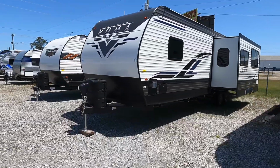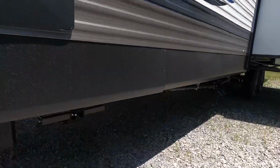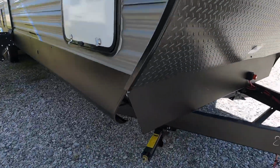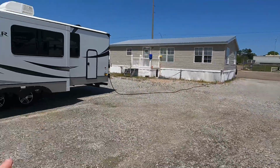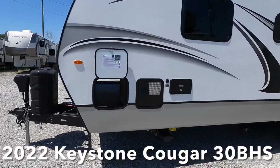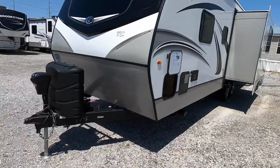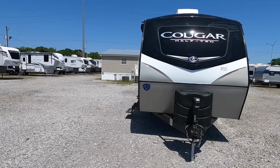When it comes to leveling your camper once you get it in place, different manufacturers offer different options, such as this electric stabilizer or even these manual scissor jacks found on this brand new 22 Catalina. But today, this Keystone Cougar half-ton edition is going to be offering a 4-point fully automatic leveling system. So just by pressing one button, this coach will in fact level itself, making setup and tear down that much easier.